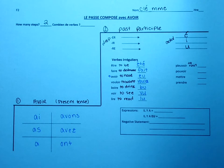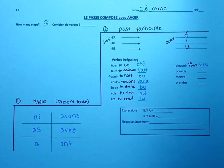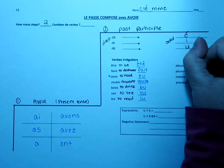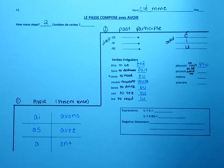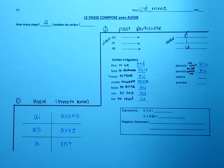Mettre is the verb to put. We just learned that verb, to put. Mettre in the past tense, pretty easy. Mis, like in the song, do, re, mi. Prendre is the verb to take. And prendre in the past tense is kind of similar to mettre. It's pris.